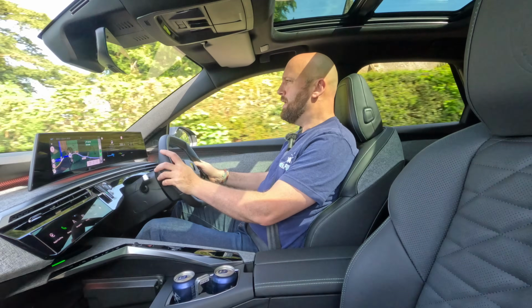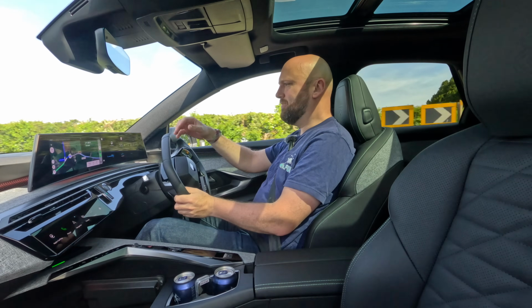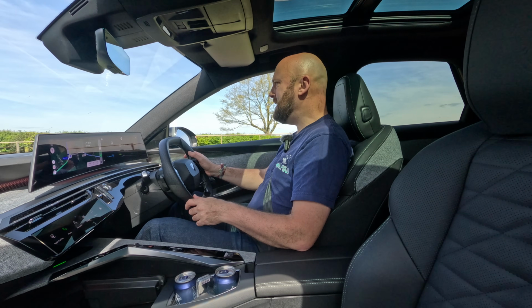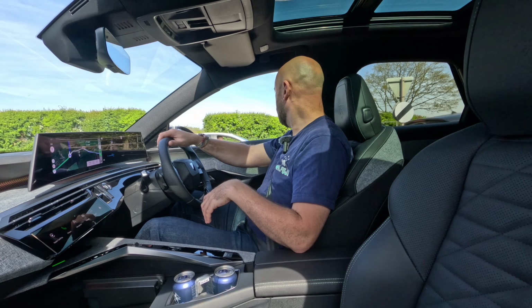It takes a little while to get used to if you're not used to it, but after a while it starts to make you feel like those dials are more in your eye line, like a head-up display, even though it's not. And it just means you're looking at the road more of the time. So I kind of think it's a good idea. It works better in Peugeot's SUVs than its lower hatchbacks, and in this car it works really quite well.